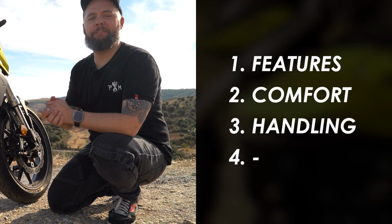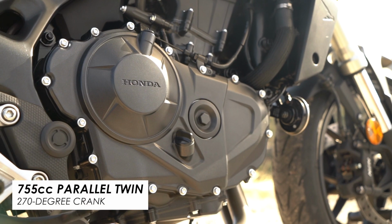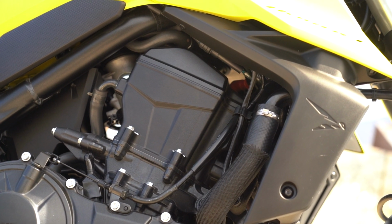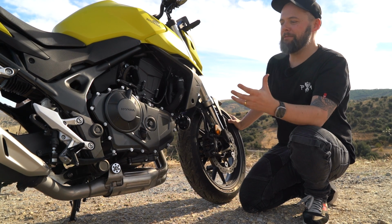But without doubt, my favorite thing about this bike today, the number one standout feature, is this brand new engine. It's 755 cc's, a parallel twin with a 270-degree crank. Nothing particularly unusual. There are plenty of those on the market, but what I loved about it is just the way it revs up so freely. It makes plenty of top-end power, so 90.5 horses, more than all the other bikes that I've just compared it to. But I think it's just the way it goes up and down the rev range so lightly.